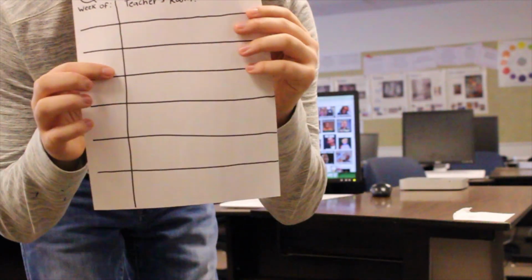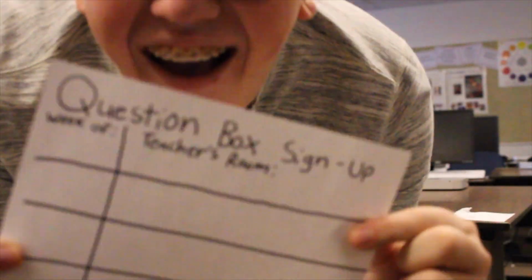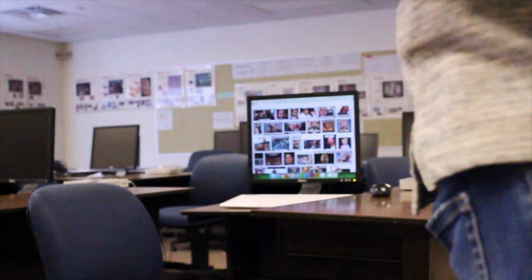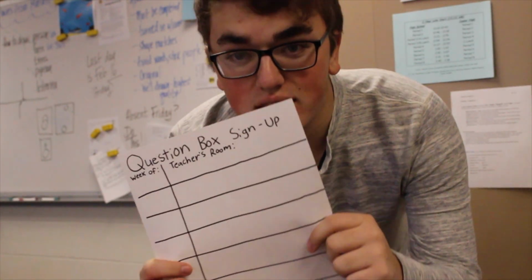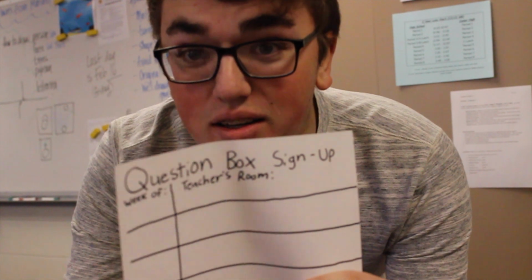Well, introducing the brand new question box sign-up sheet. Now, all you have to do is write in the week you want the box and what teacher's room you want it in, and the box will come straight to you. So just go on over to Miss Noble's room and sign up. Wow, thanks to this brand new question box sign-up sheet, I know exactly where the box is going to be.